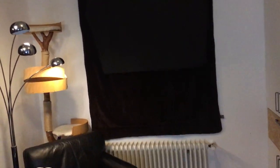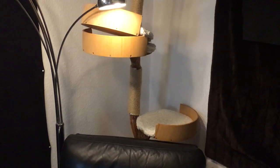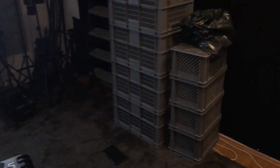On the opposite side of the room, there's another blanket which covers a big, beautiful window. Again, to dampen the sound as well as darken the room, because I need a consistent lighting when I'm filming. Cozy chair, as well as an old cat tree that needs to be fixed. Yeah, and that's pretty much it, I would say.